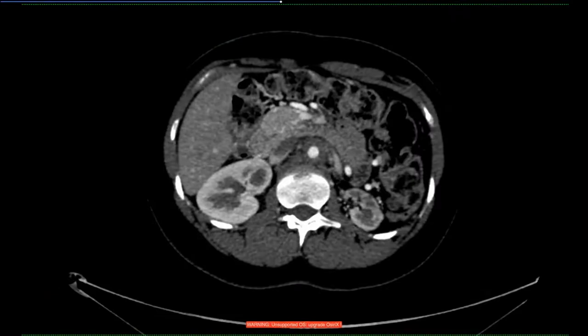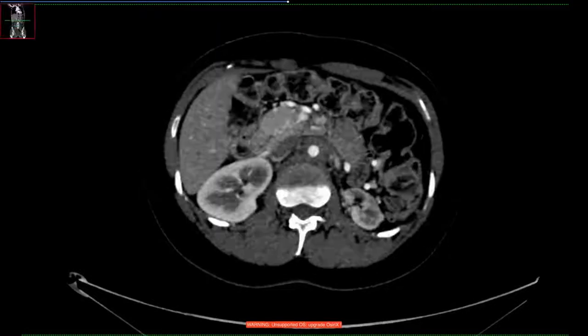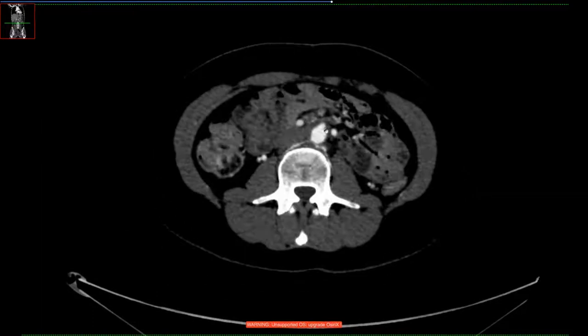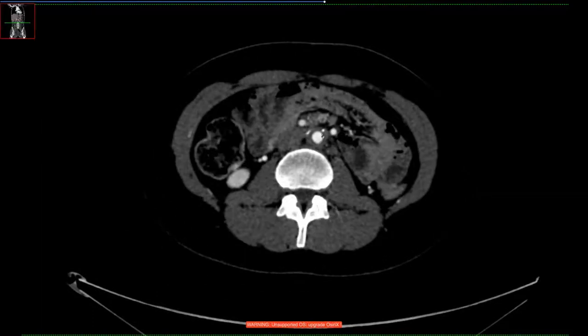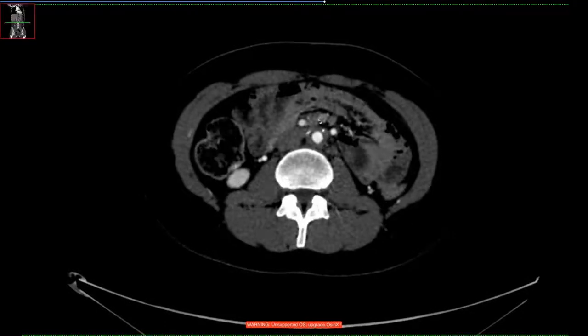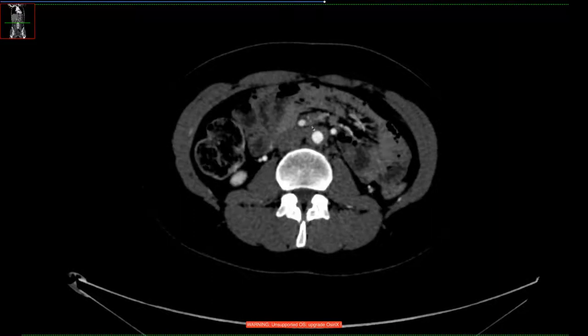So she's coming in now, 10 years later, with hypertension. And so first I'm just going to show the region where that graft was. So coming from the bottom up, this is the inferior mesenteric artery, and right above it, that graft that was there, the saphenous vein graft, is completely thrombosed. And that's not completely unexpected, because saphenous vein grafts don't last forever, and it's been 10 years.